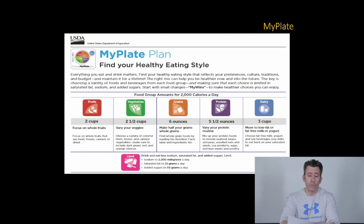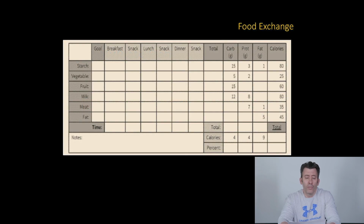Something similar to MyPlate is the food exchange. The food exchange was created for diabetics, and instead of going by servings, it has exchanges. So the amount of grams for each macronutrient in these exchanges, when we talk about the starches, you're looking at 3 grams of protein, 15 grams of carbohydrates, and 0 to 1 grams of fat. This will typically be 1 slice of bread normally. If you use the exrx.net website, you can find a listing of all of the exchanges and how much food for each type of food falls in with these exchanges.